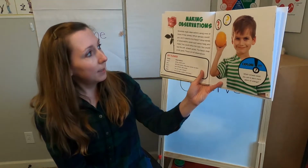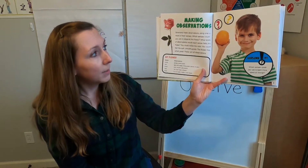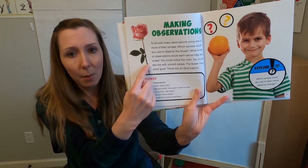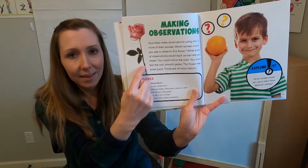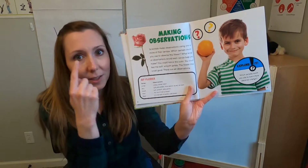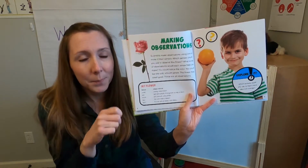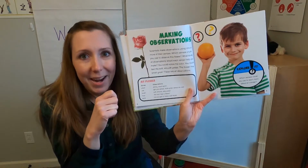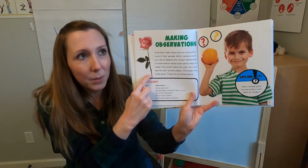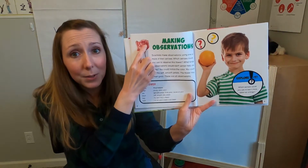Making observations. Scientists make observations using one or more of their senses. Which senses could you use to observe this flower? What do you think? Well, right now you're seeing the flower, you're looking at it, so definitely your sense of sight. What do you like to do with flowers sometimes? Smell them, right? So we could use our sense of smell whenever we observe this flower. Could we use our sense of touch? We could, and we could think, oh, the petals are so soft.